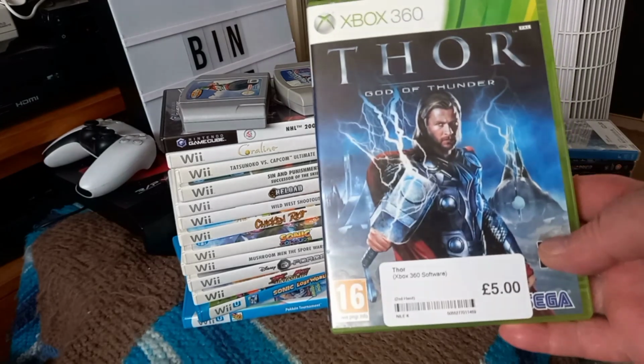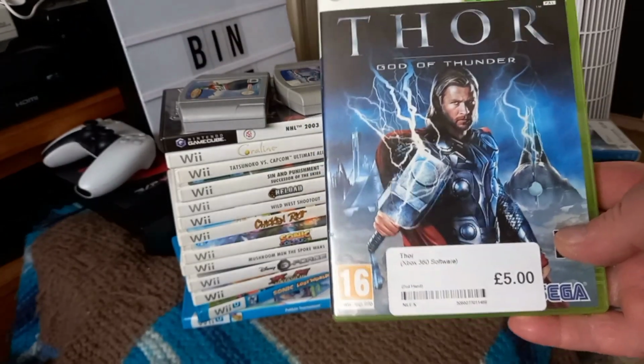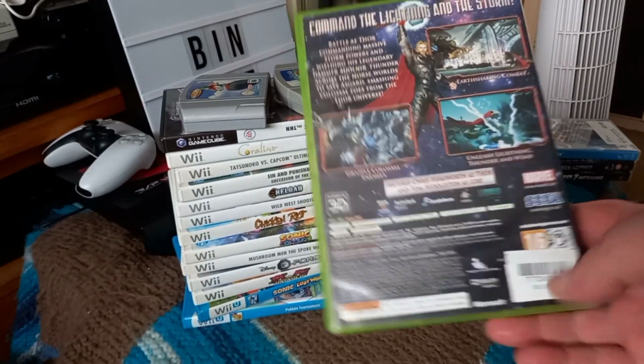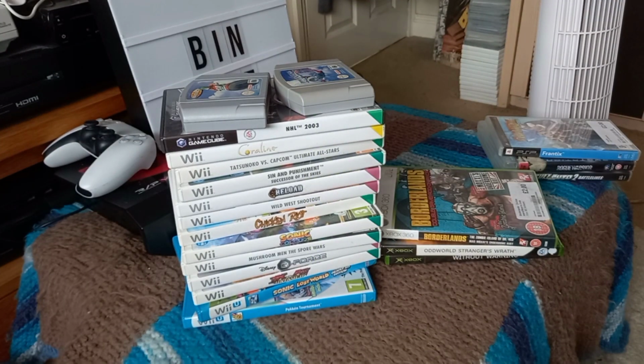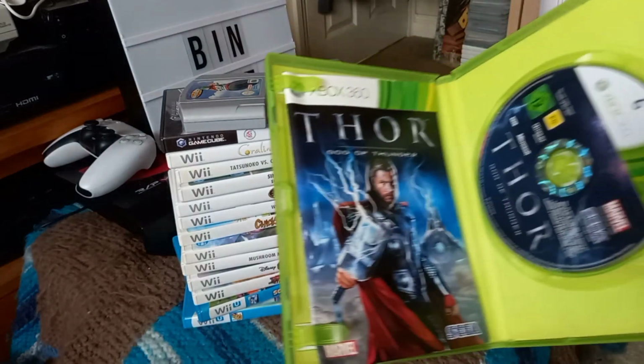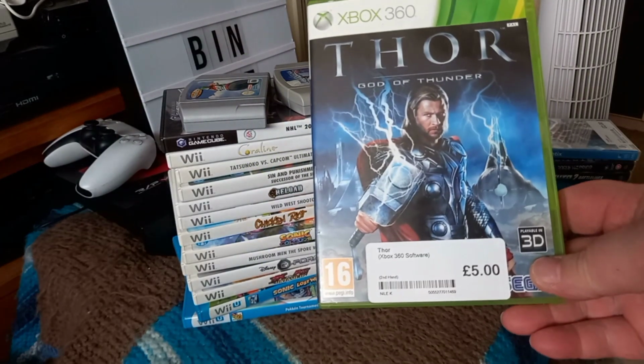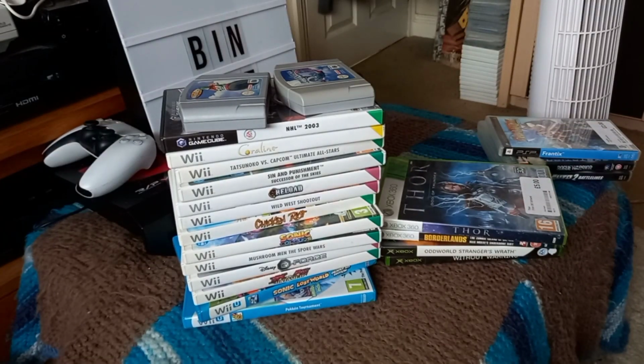You got Thor, God of Thunder. The DS one is really good. I really enjoyed that game. But I don't know what the 3D version for the consoles would be like. So for £5, I picked that up.